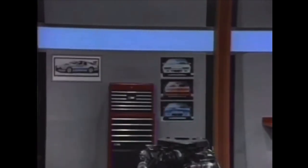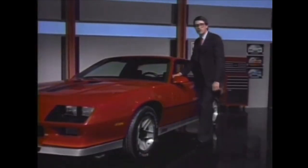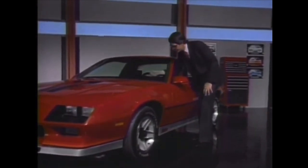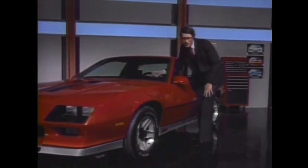One important factor in designing handling into a vehicle is compliance management. Compliance in a structure is basically how much give it has. In Z28 structure, we tried to minimize this give or compliance, so that when you push on something or generate an input, like turning the steering wheel, the response is immediate.